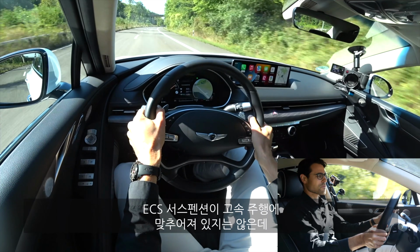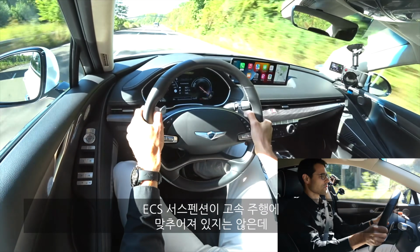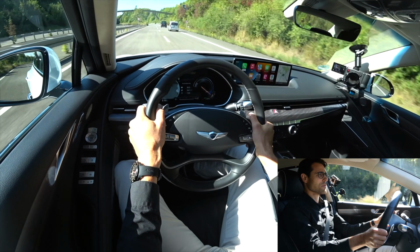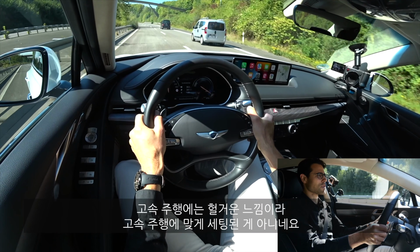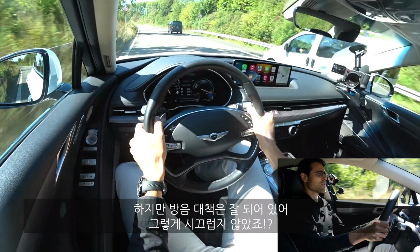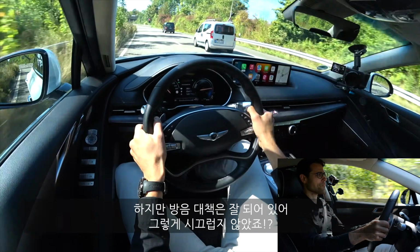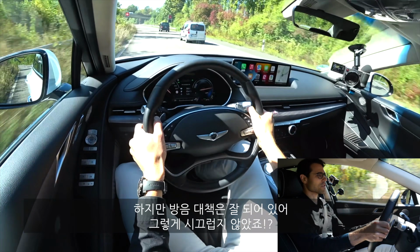Yeah, it's not really meant for high-speed driving, suspension-wise. Although we have electronically controlled suspension, it feels a little bit loose in high-speed driving. Definitely not set out for that. Noise insulation-wise, you heard that was quite well done. It wasn't too loud, though. So that was actually quite interesting.